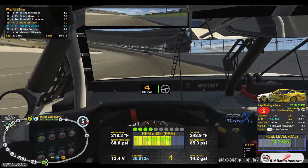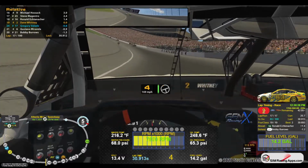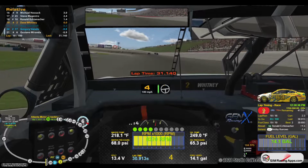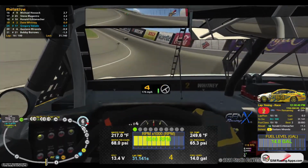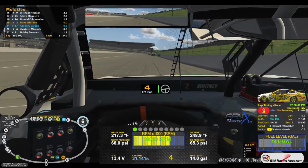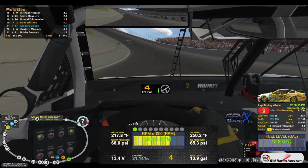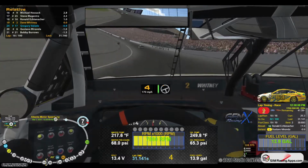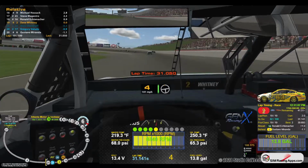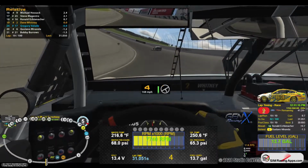So I pulled away from the guys that had crawled up my rear bumper there when I got loose, hit the wall, and I'm making time on the car ahead of me. Dancing just a little bit, coming out of two there. Three and four here seems okay. And that's the case with this setup and with this track with my driving. 31.05. I'll back out just a little earlier and get in just a little later.